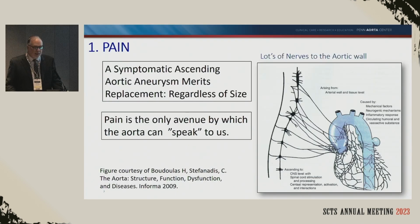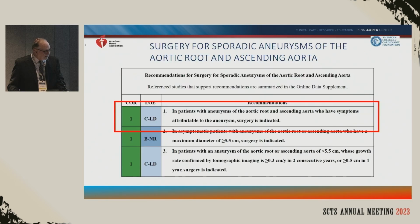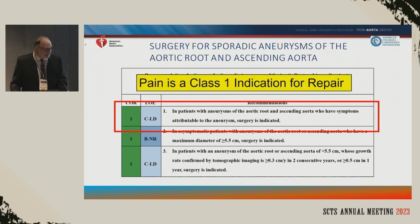So these are non-diameter things to think about. The aorta is very well innervated, actually. You can see this slide here, lots of nerves. And the guidelines show that in patients with aneurysms of the aortic root and aorta who have symptoms attributable to the aneurysm, surgery is indicated, period. Class 1A indication. So pain is a class 1 indication for repair.